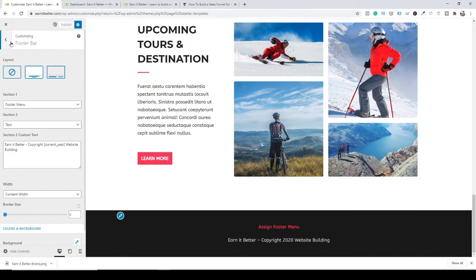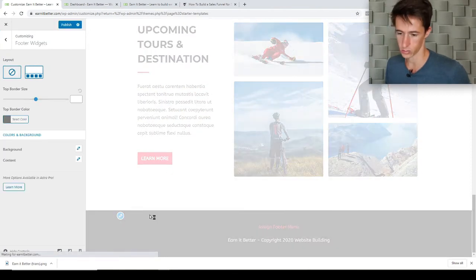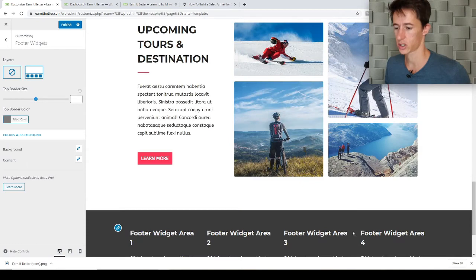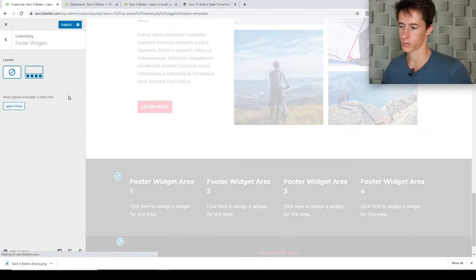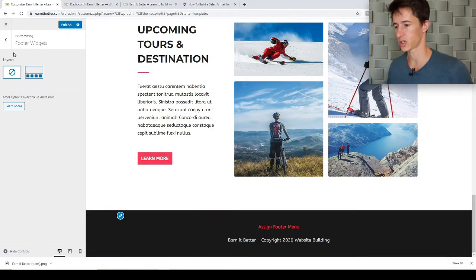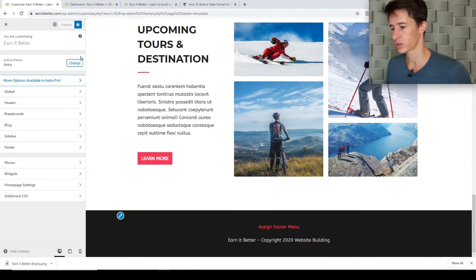I'm gonna publish this and go back. Then you can add the footer widgets if you want. You can just add new widgets. You can put it like this, and then it will assign widgets here. See, I don't want any widgets. The widgets can be customized later on anyway. So that's all I wanted in the footer. I wanted this very easy, simple to understand.